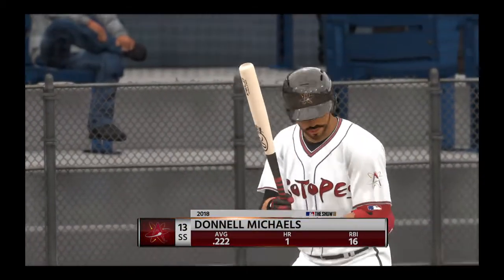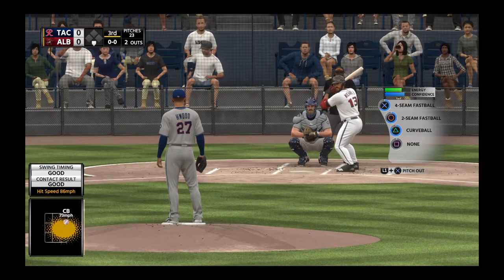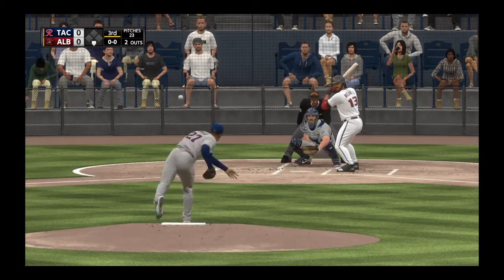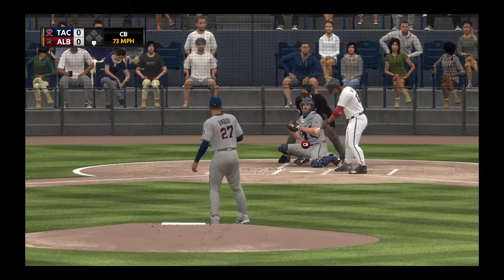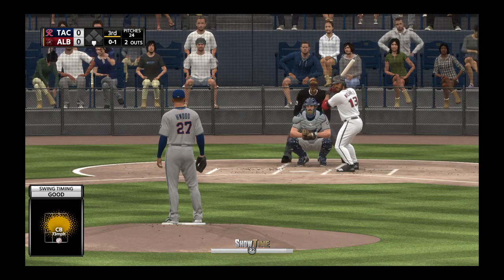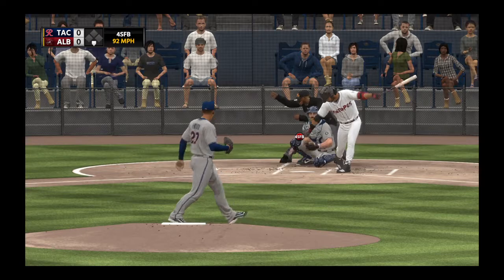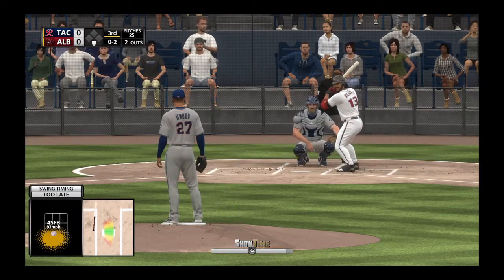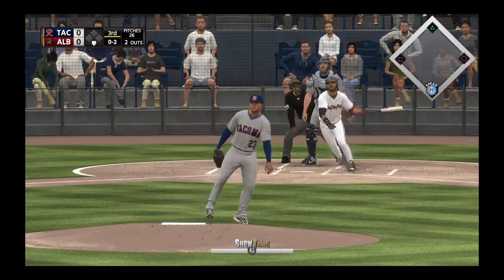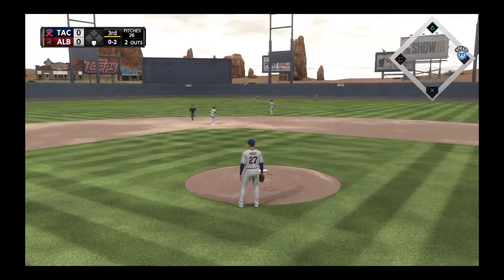Stepping into the box, Donnell Michaels is back in the starting lineup for this one after sitting out last night's game. First pitch on its way. Foul tip into the catcher's glove. It's strike 1. Swung on and missed. Outclassed by that fastball for a strike. Here it comes. Line towards center field. And there's their first hit of the game.